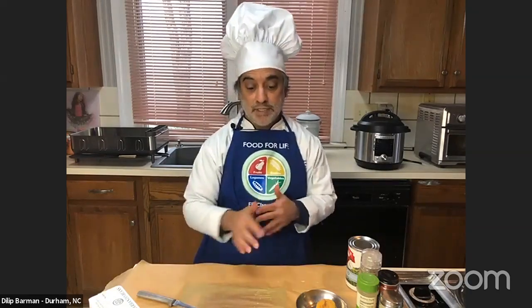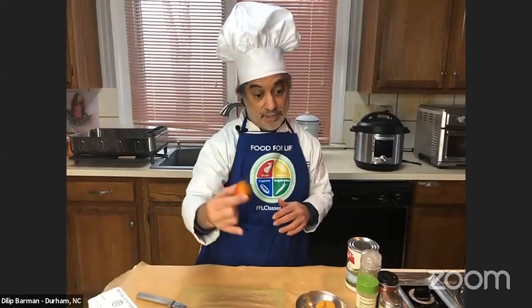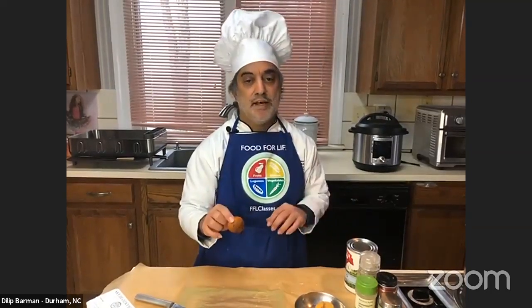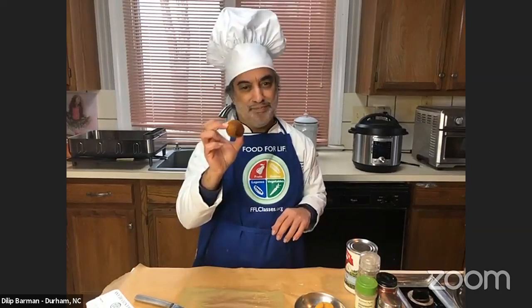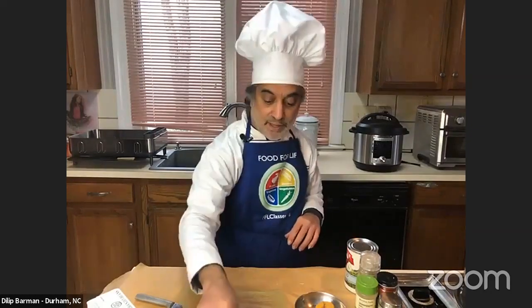You can also roast it. So what I do is I take the beet whole, I cover it in some parchment paper, and then I put it in an oven, 400 degrees, for about 40 to 60 minutes, depending on the size of your beet. Something this small would be 20, 25 minutes, half an hour at most. Or you can chop it like I have here.